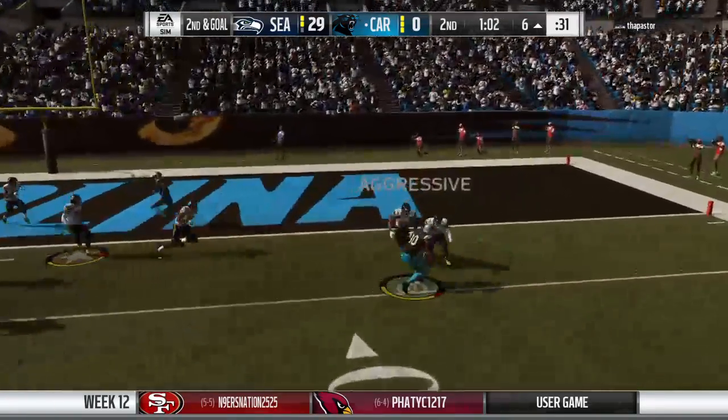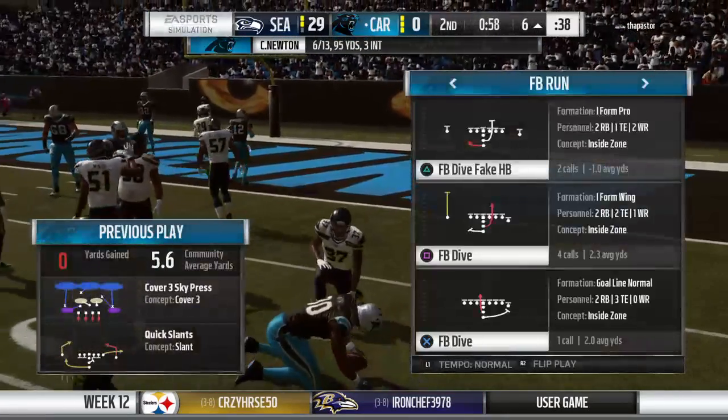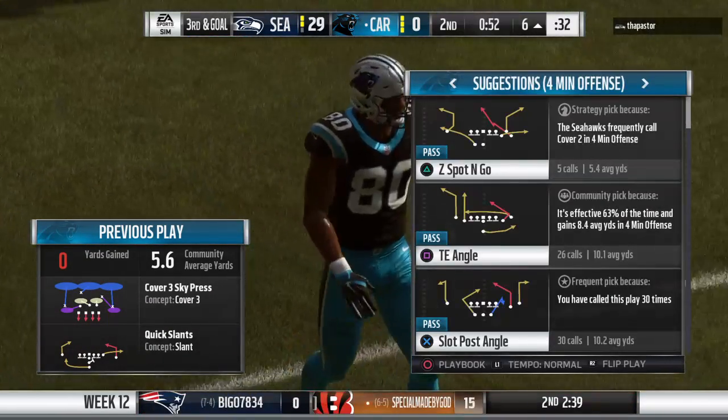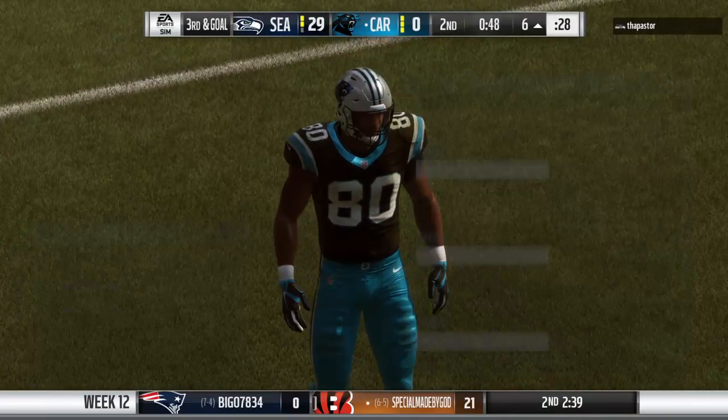To throw on second down is Newton. This will be caught at about the 5. No gain that time on the completion, and it'll be 3rd down. If you're going to pass down here, you better get that in the end zone. I agree with you totally, and as we both know, the field's already condensed.